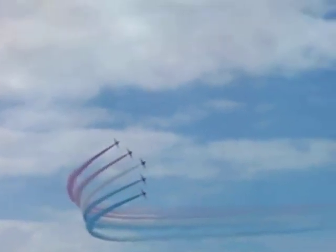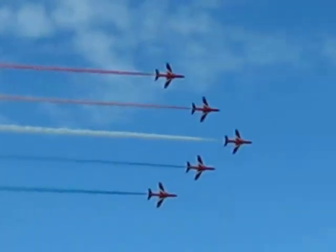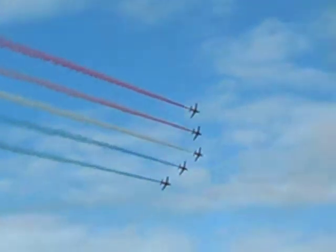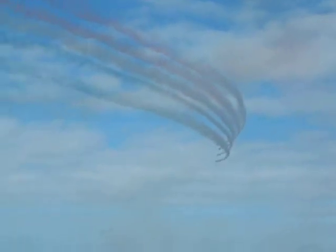We've got 85 engineers who keep these aircraft flying all year round. The jets are 30 years old, some of them have been on the team for almost that long. So it's no mean feat that we managed to get to a display. We've flown aeroplanes almost every time without fail. So I think it'd be fair to say, and certainly this is my opinion, that the engineers are the unsung heroes of the Red Arrows.